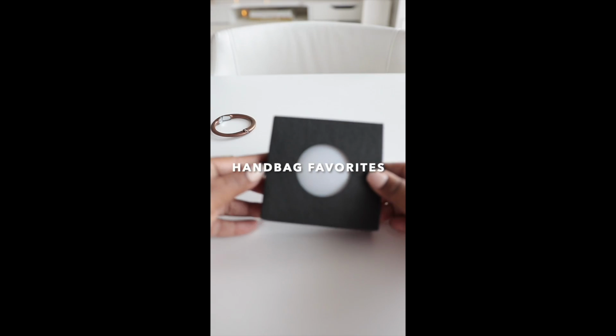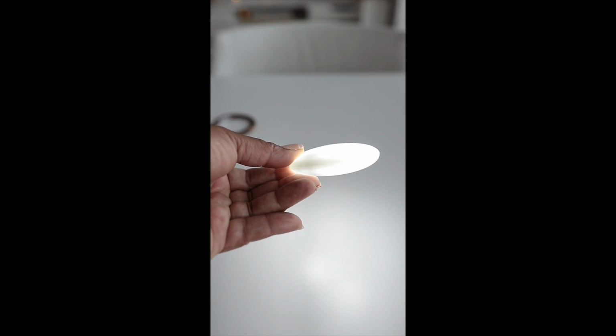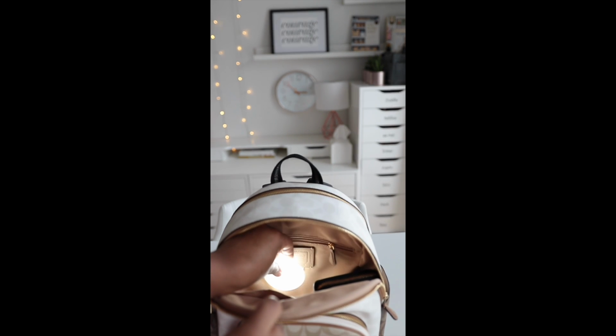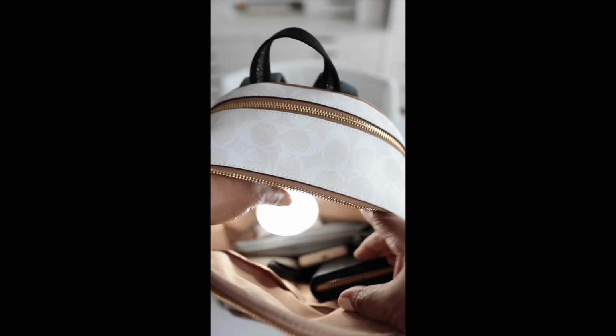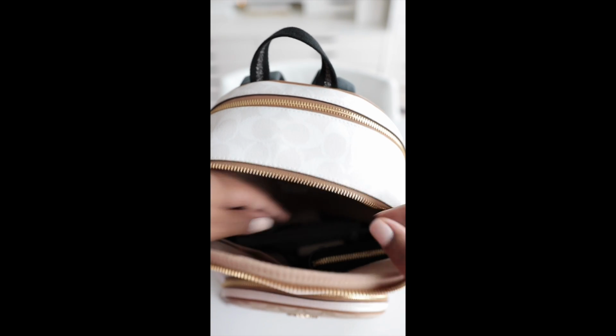Amazon handbag favorites. I love this handbag light. No more searching in your bag or purse to find the items you're looking for. It has an automatic motion sensor that switches off after 10 seconds. In my opinion, everyone needs one of these because there is a struggle, y'all know, to find your keys, cell phone, lipstick, or anything else in your bag. So this bag light is perfect.